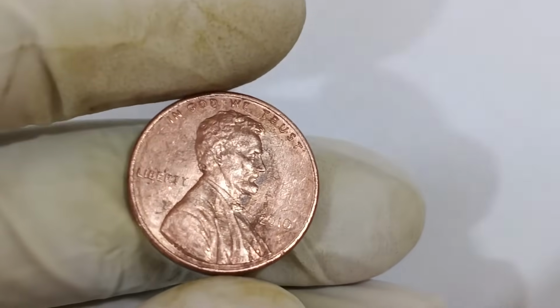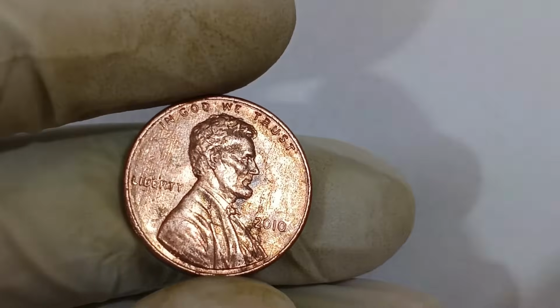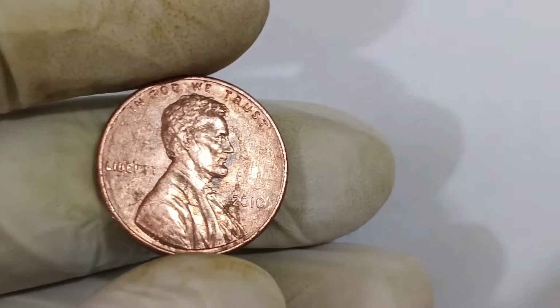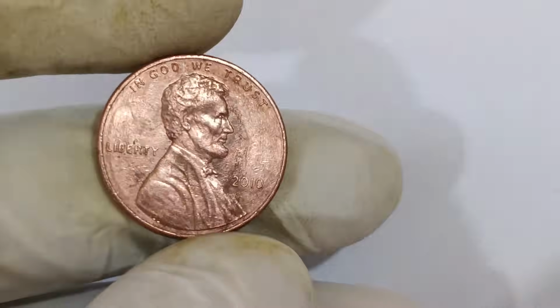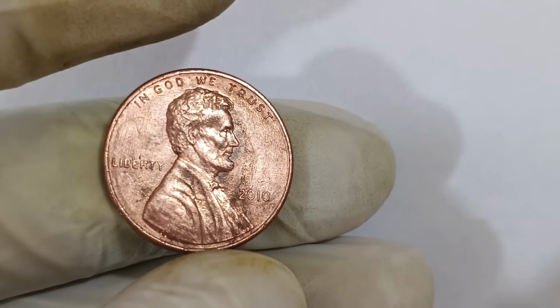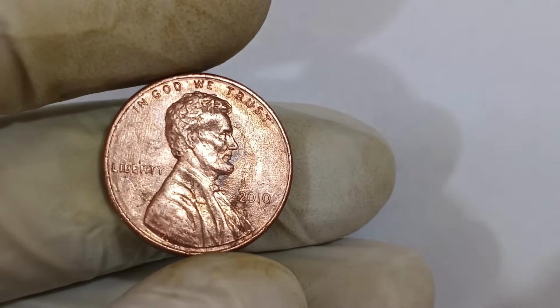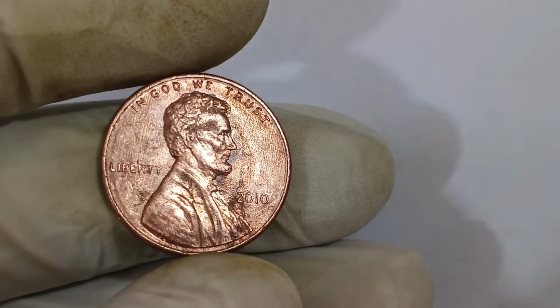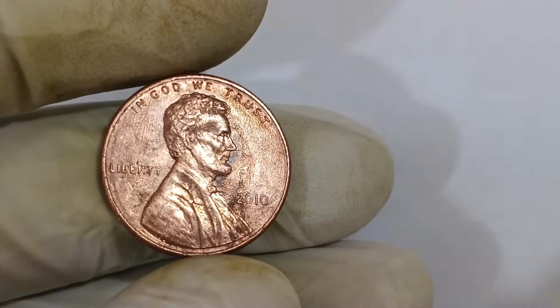Maybe it's sitting in your pocket. Maybe it's hidden in your drawer. Or maybe it's waiting in a roll of coins from the bank. The next $1 million, or even $98 million, Lincoln Cent might just be in your hands. So the next time you see a 2010 penny, don't dismiss it. Look at it closely. Study it. Respect it. Because in the world of numismatics, it's not just a penny. It could be a hidden treasure.